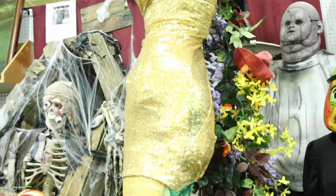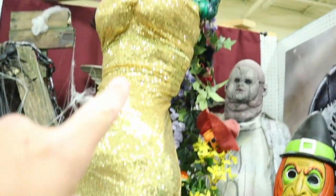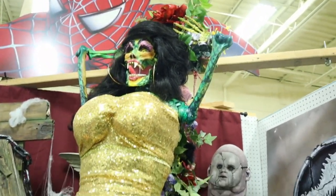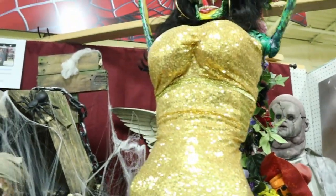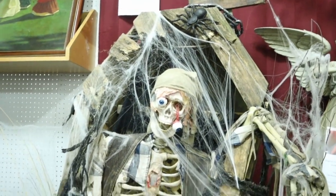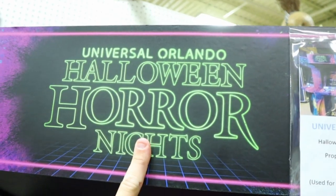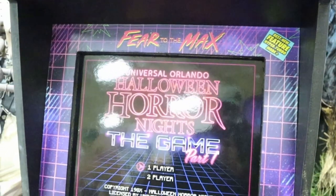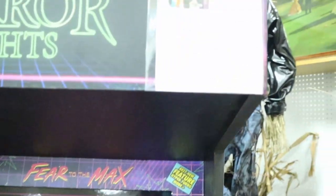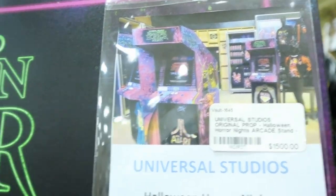They still have the Universal Studios Halloween Horror Nights scarecrows. This one here is $2,000. And we have this one here. That one's also $2,000. And I absolutely love this from Universal Studios Halloween Horror Nights. It's one of the arcade machines. This here is $1,500. That's absolutely amazing. And again, it'll show you exactly where it was from in HHN.